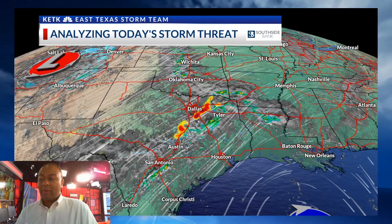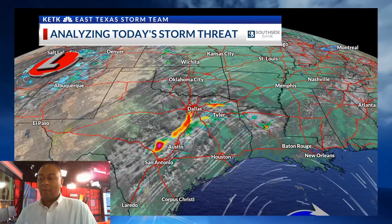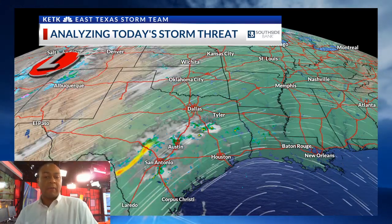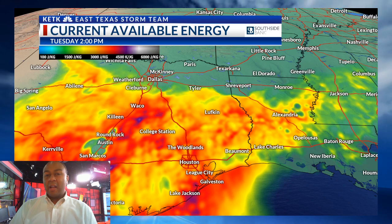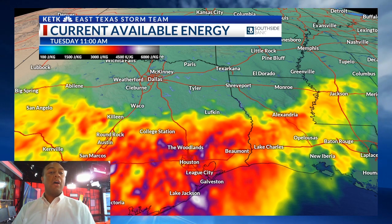You can notice how we've got a pretty decent wave moving from near Austin, crossing 35 and moving up to the northeast. So this is why we're going to keep an eye on the possibility of a few more stronger storms into this afternoon. And if you combine that with this increased instability, that's why we could see maybe a few storms contain some heavy rain and the possibility of some hail.